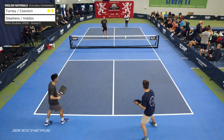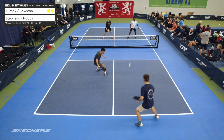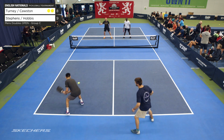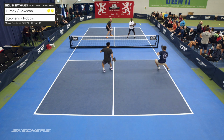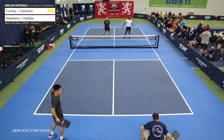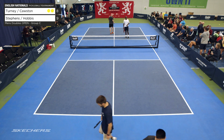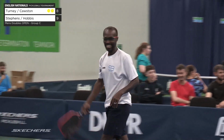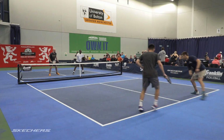And we saw a turnaround from this Ben and Ed combo earlier on today. They were 13-6 down to Jamie Basford and Peter Hitchman. Wow. Oh, off the frame. What a great rally. It's all about the fun. Certainly having fun at the end of the day, yeah.